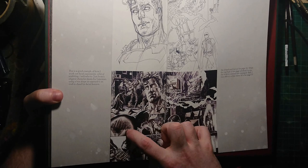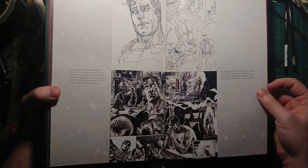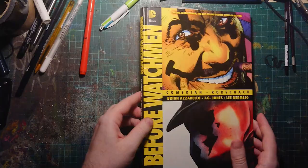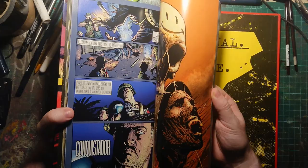That's really cool. I wonder if that's added in digitally. I assume it is. But yeah, man. Just good drawing, which is nice to see. Like I say, cartooning is one thing, but then seeing some solid illustration, just draftsmanship, just good drawing.